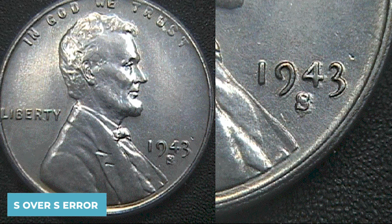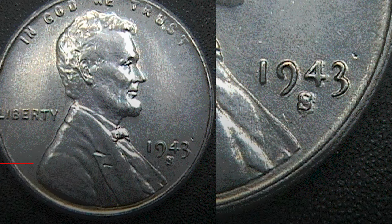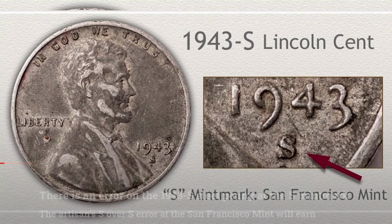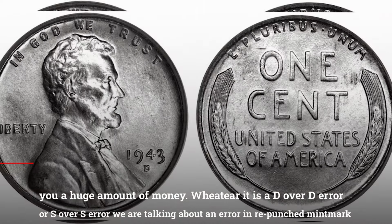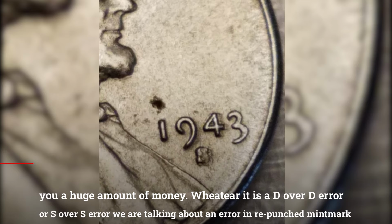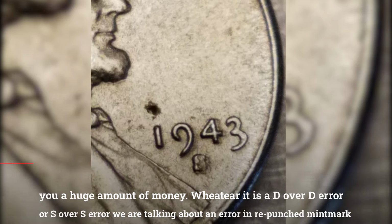S over S error. There is an error on the 1943 S steel penny at the S mint mark. The artisan's S over S error at the San Francisco Mint will earn you a huge amount of money. We tier it as a D over D error or S over S error. We are talking about an error in repunched mint mark. Usually, you can see a second or even a third strike on a slightly different spot, as well as traces of the previous S or D mint mark.